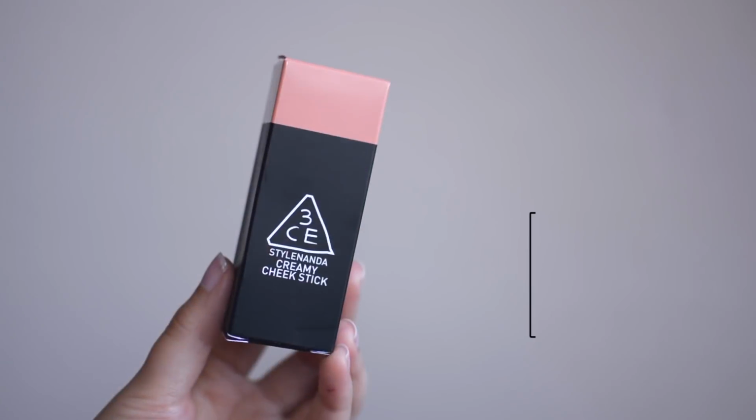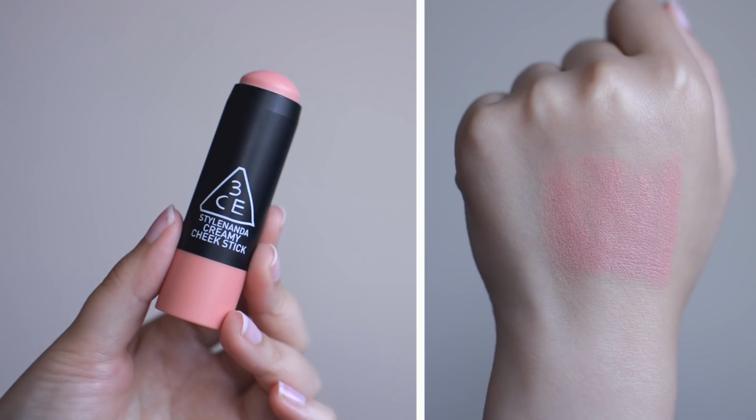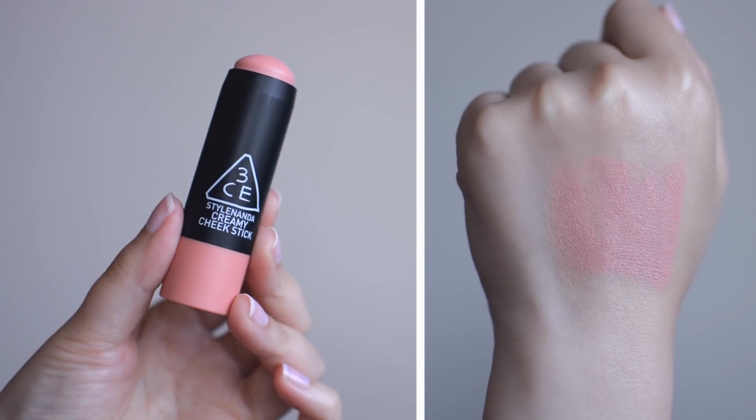Now, I'm pretty sure I've mentioned the brand 3CE over on my blog. At some point, I've definitely reviewed one of their BB creams before, but if you are a fashionista, you have probably heard of the brand Style Nanda, which is from Korea, and they've actually got their own makeup range. So this is their creamy cheek stick. So essentially a twist up chubby stick for the cheek, but this is a favorite.